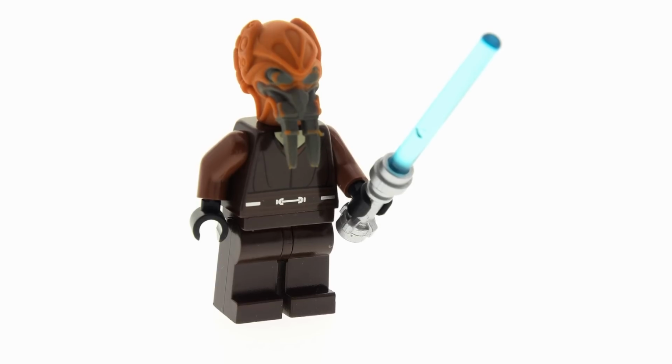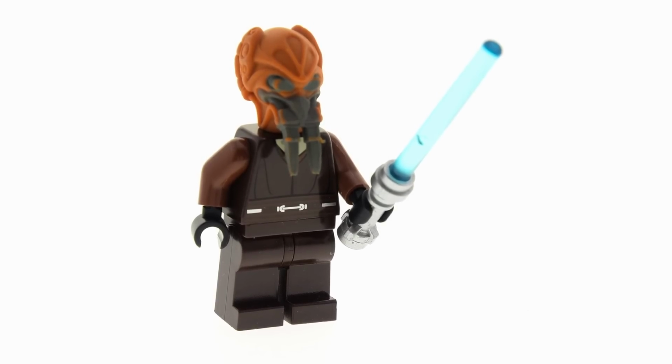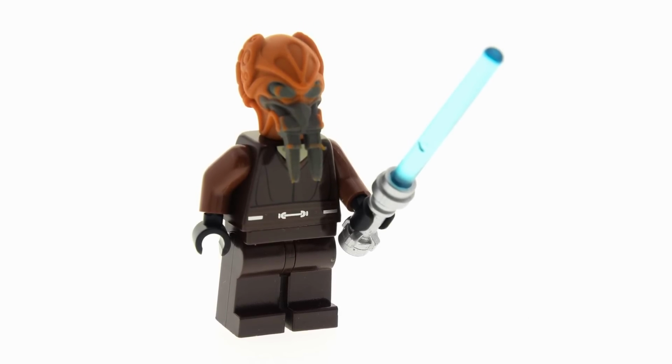I'm sure the microfighter will be great, but of course the minifigure is going to be the big sell here. And I can't wait to get a modern version of that minifigure in my collection.